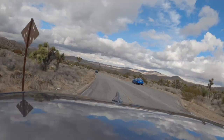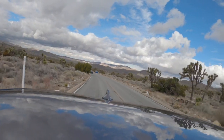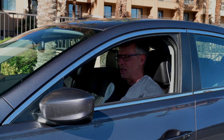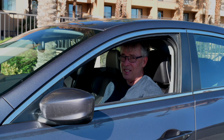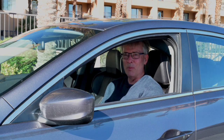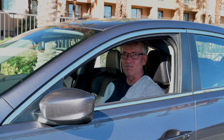6.4 seconds to 60 doesn't sound too bad. The problem is this is a VTEC engine, and most of the power comes up in the upper revs. So if you really hammer it, it'll go fast. It'll shift fast because it's DCT, and so it's pretty good, but just minor throttle or half throttle, it seems a little sluggish, though the transmission still shifts pretty fast most of the time.